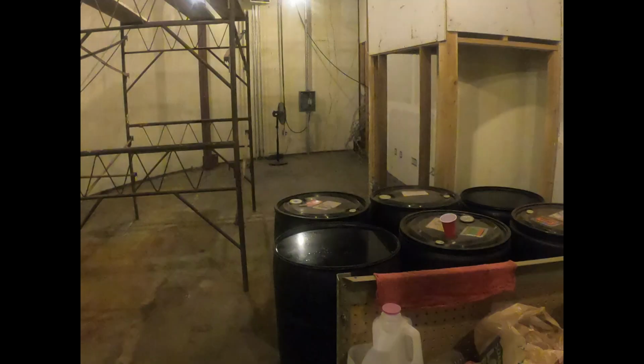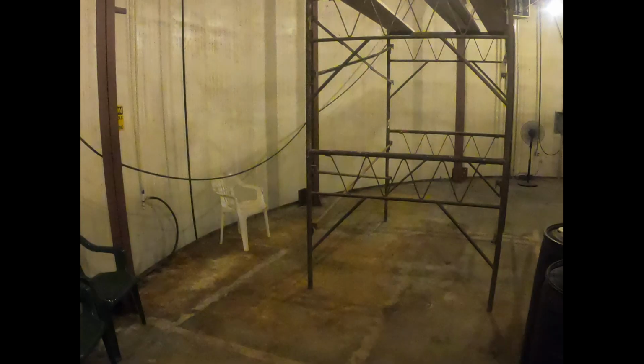This is the other side of the partition on the lower level of the control center. You'll see some barrels of water. That's potable water that we use if we have any cleanup or things like that. We do have a few tanks with water, and we finished the rough-in plumbing, and at some point we'll get the bathroom put in. But we have water on demand when we need it.